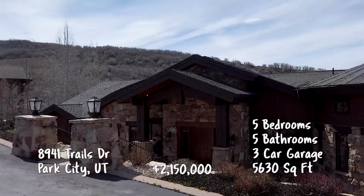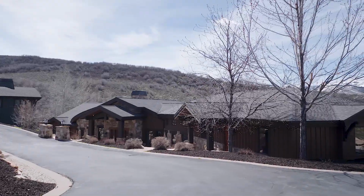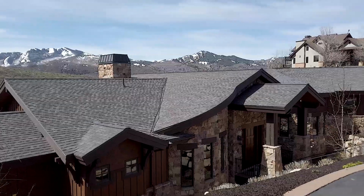Yeah, you can tell some beautiful views there, looking out everywhere, and a really unique garage or driveway that kind of wraps all the way around the front and then comes around the back into the garage.